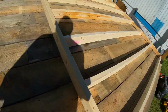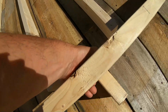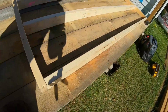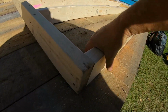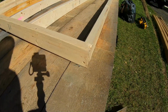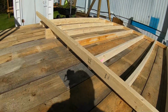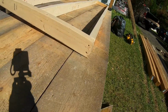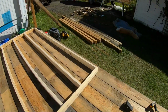So let's obviously move it this way. There, that might be good enough. Yeah, it's pretty close. I could just bend it over while I'm driving it in, but I just wanted to give you that tip. So I drove it in. It's all flush now, but I just let it down and it'll take the twist out of there.